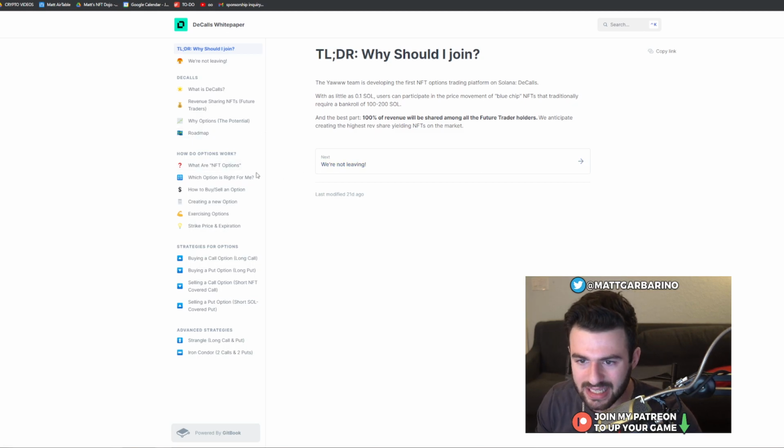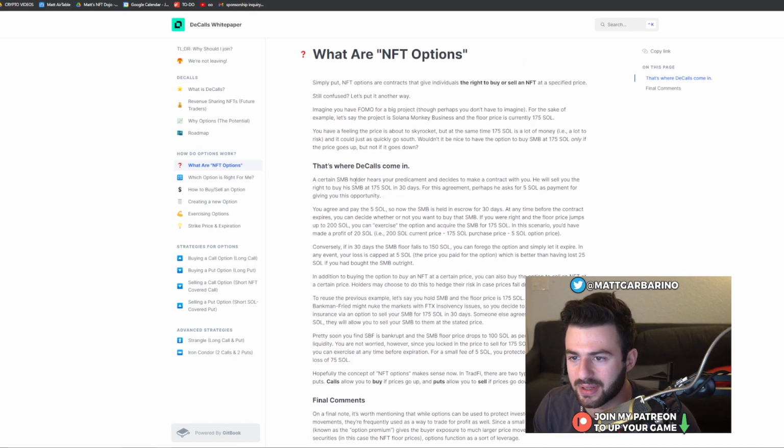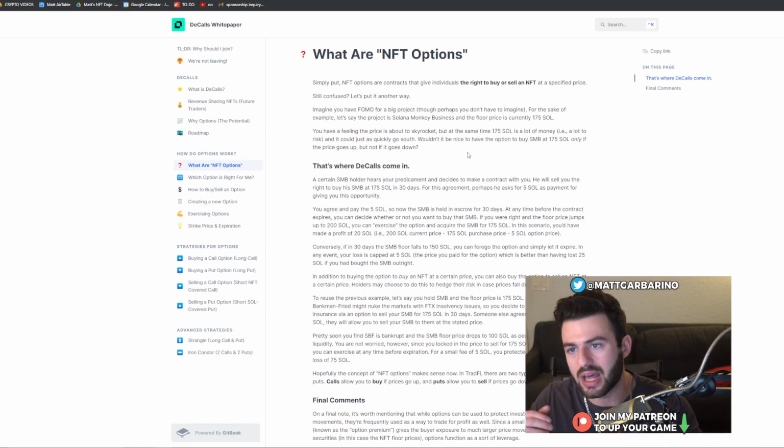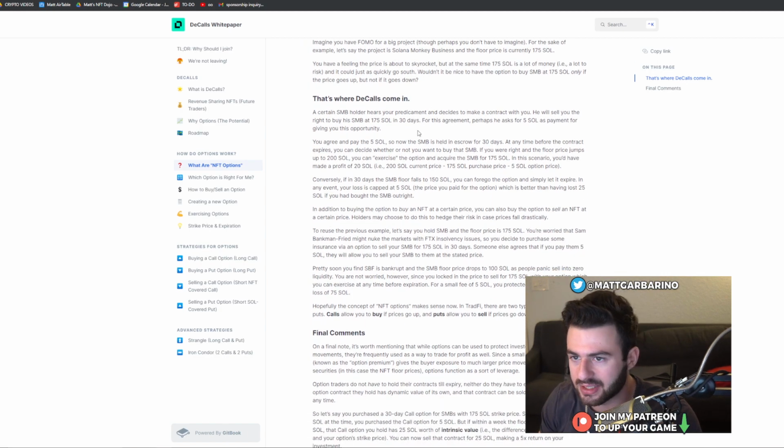So they're giving you some information on how these basically work. A certain Solana Monkey Business holder, here's about your predicament if you are confused about the right to buy or sell an NFT at a specified price. If you have FOMO for a big project, the price is currently 175, but you don't have that money to throw into it, right? Just like I was telling you guys earlier about Famous Fox, you don't have the kind of money to throw 70 Solana at it, right? So that is essentially what these guys are trying to solve.